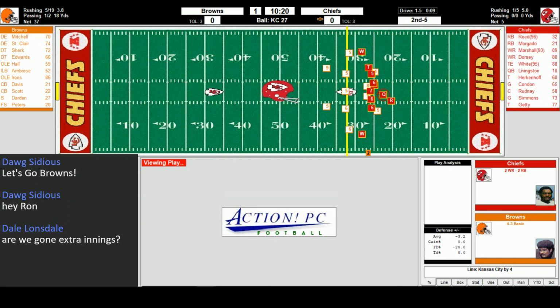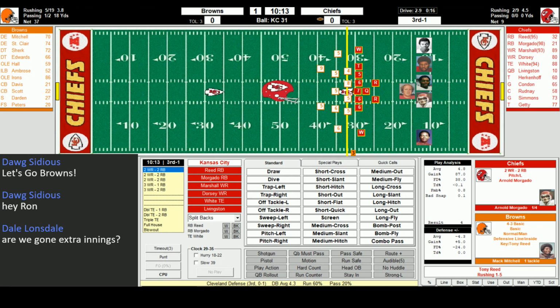Morgado on a pitch to the near side on 2nd and 5. Gets a seam across the 30 before Mac Mitchell makes the tackle after a gain of 4. 3rd and 1. Defensively for Cleveland, they play a 4-3.